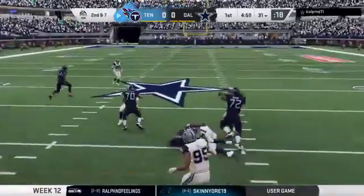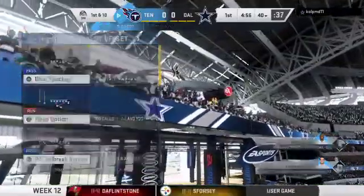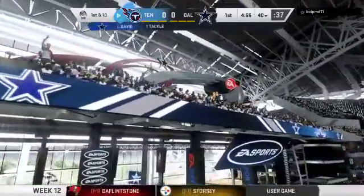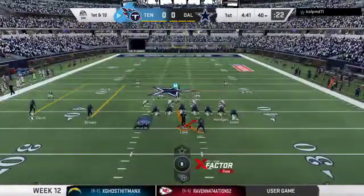So if they're up around 24, 28, 30, they could be in some trouble. And I think so, because then you turn it into a shootout, and that means your offense has to keep pace. 9 yards to pick up there, and it's a first down.